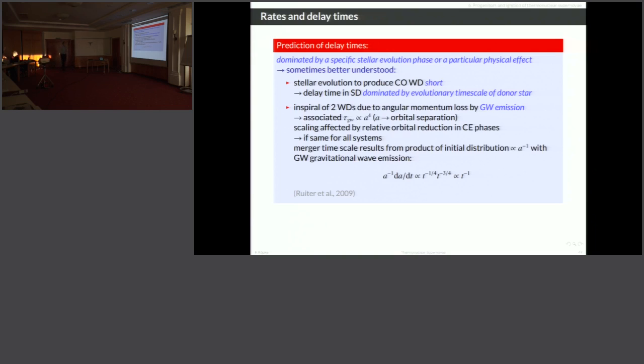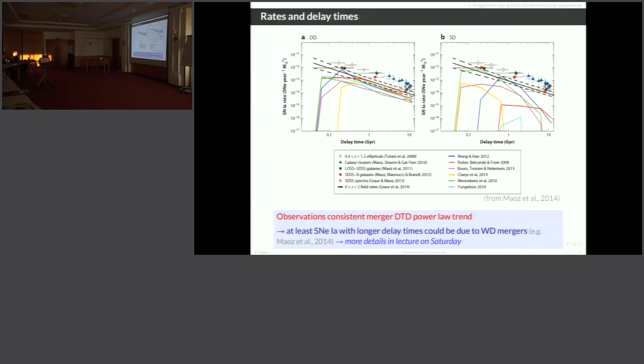If this is the same for all systems, then the merger time scale results from the product of the initial distribution, which is assumed to scale with 1 over the separation, and the gravitational wave emission that goes with the 4th power of the initial separation, and therefore one would expect to have this scale with 1 over time. And this power law scaling is something that seems to be supported by observations. So this is taken from a recent review by Danny Maoz, who put together the observational measurements of the delay time distributions. And this actually seems to follow this power law shape quite nicely, which is predicted to be followed by population synthesis calculations for the double degenerate systems.